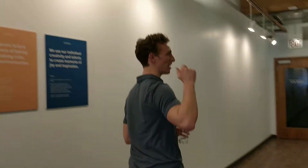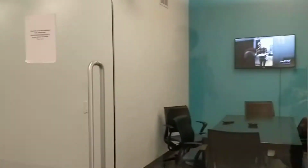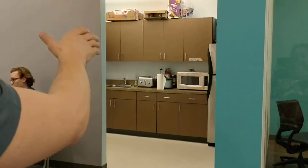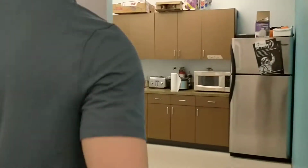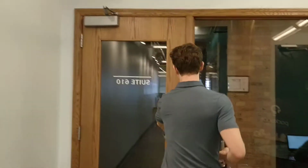Last part of the office here, we have the glass conference room. And then we have another meeting area and a kitchen over here as well. Nothing too special. And then this door over here leads us back into the hallway and back out of the office where we'll finish the Packback tour.